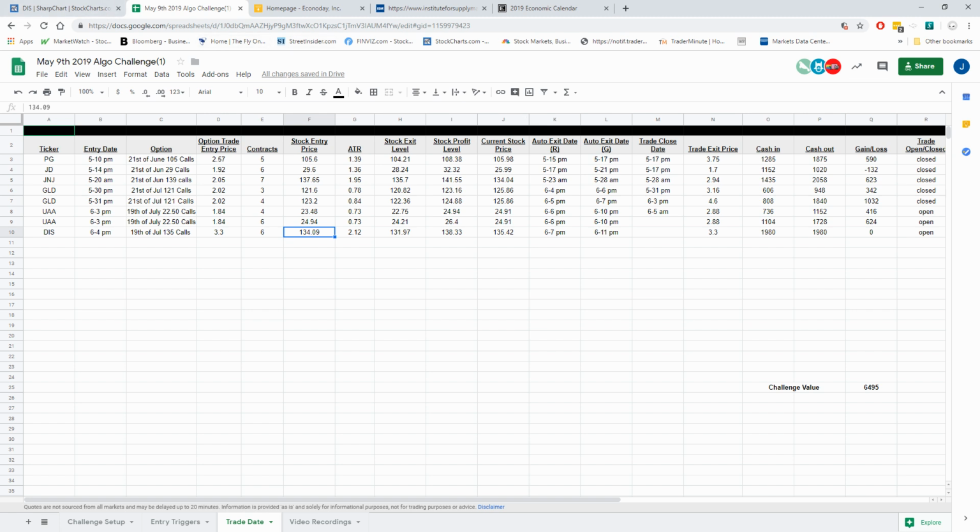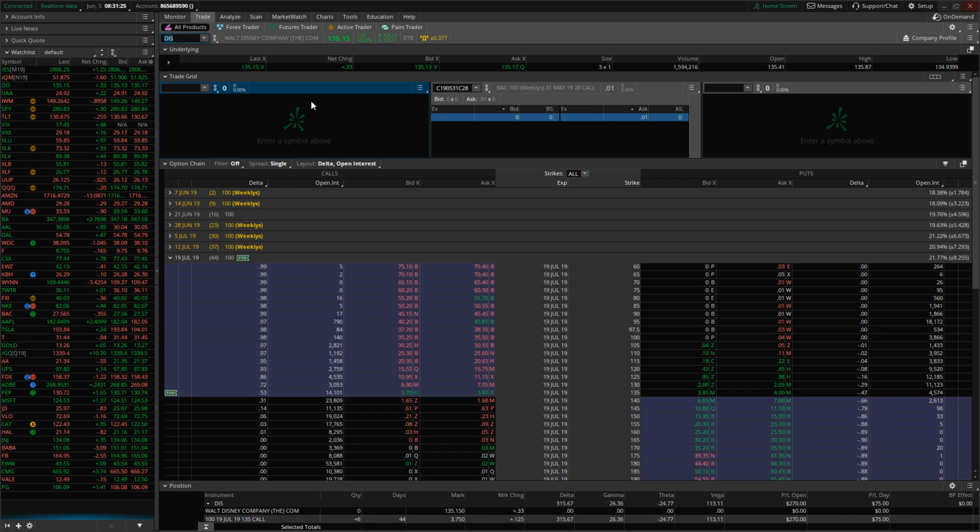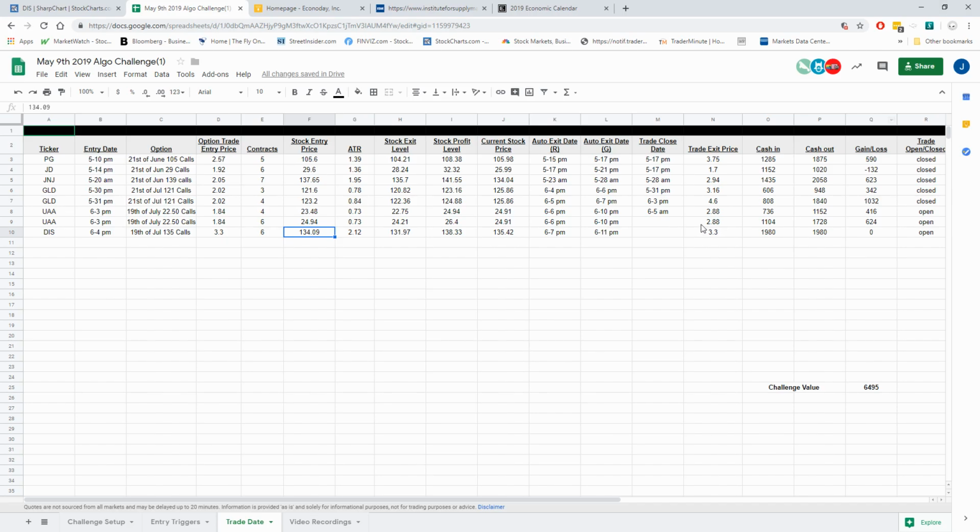I'll take it. We've had back-to-back trades hit their price targets, which is very nice to see. Now with Disney, we're not at our price target just yet, and the stock's up about 30 cents, but the option value is 375, so I'm just going to put that in. There we go with Disney. So we're updated to what things look like right now. That puts the challenge just over 6,700. Not bad after 1, 2, 3, 4, 5, 6 trades, with two still on the go.